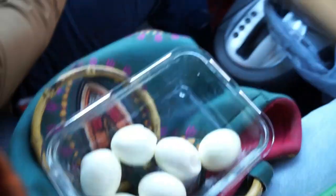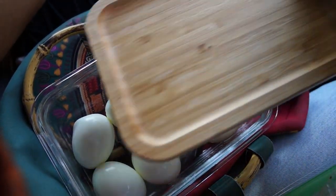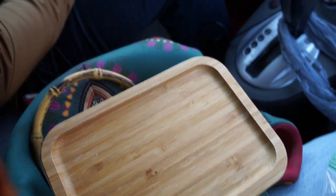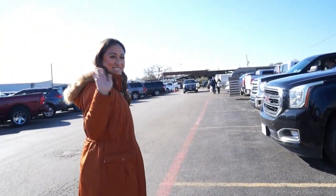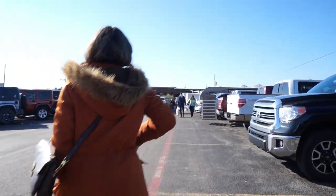The main meal, boiled eggs. So we're gonna eat, have our coffee, and be on our way. And we arrived. Clearly, I was very excited to bring you guys along.